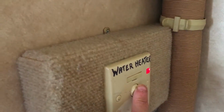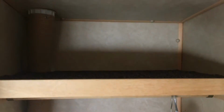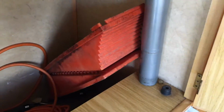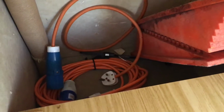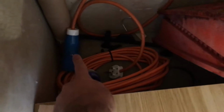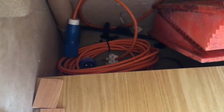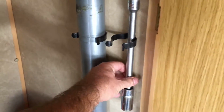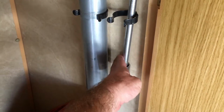There we go. While we're here, we'll have a look in the wardrobe. Again, just not a mark on it. It's absolutely incredible. You've got some levelling ramps. You've got a mains hookup, spotless. In fact, that looks brand spanking new. Mains adapter. You've got a second leg for the table. You've got, what's that? Oh, that'll be to wind out the stabilisers on the back steadies.